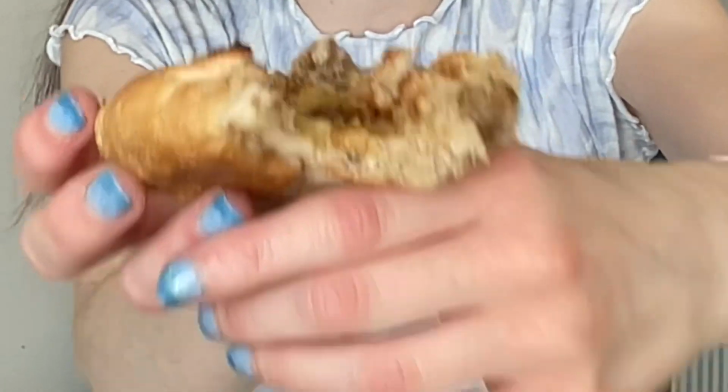Flat as a pancake, but it definitely has more flavour. And I got a juicy chunk of apple in that bite. And there's sultanas and you do get the cinnamon taste.